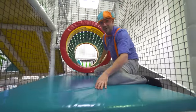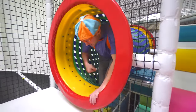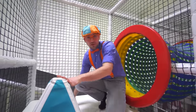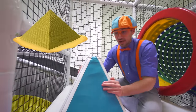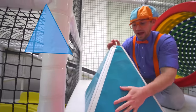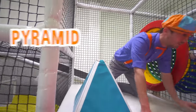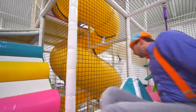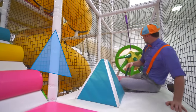Tunnel. Here I go. Hey! Whoa. Whoa! Look at this! This is a pyramid. And that's a shape, a 3D shape. See how it's a triangle? Yeah! A pyramid. Ooh. Whoa. Another pyramid! That's so cool!